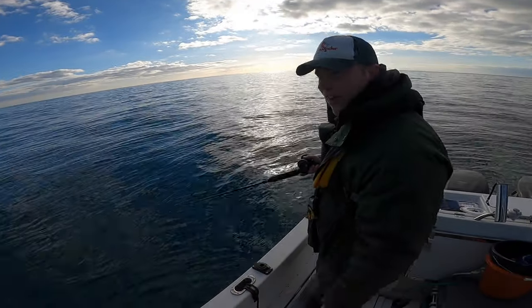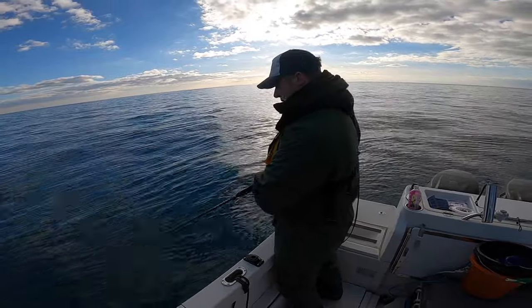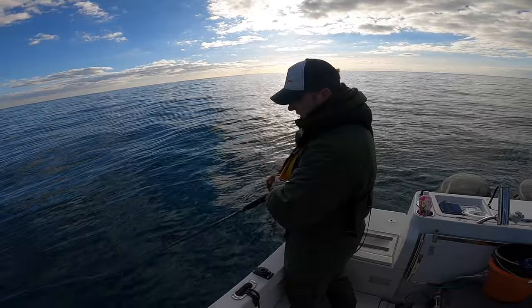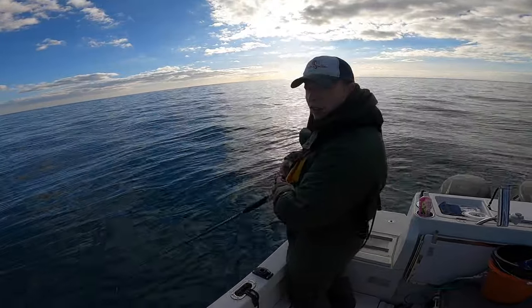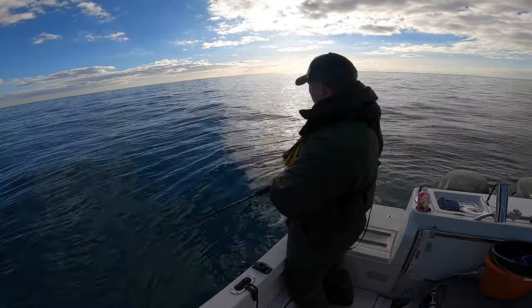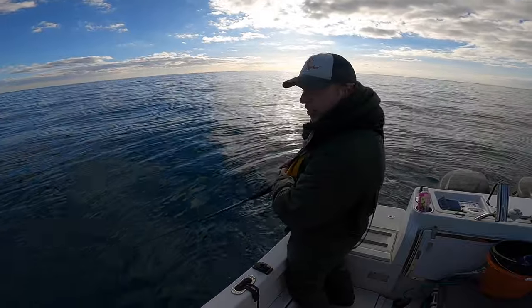Guys, we've arrived at the wreck now. This is sort of the one we were aiming to come out at, so we're here now. Probably take a couple of drifts just to get it bang on, and then hopefully stay here for the rest of the day, don't lose too much gear, catch a few nice big doubles. That's the idea. Gorgeous day out here, flat calm, glassy, sun's out, what more could you ask for?